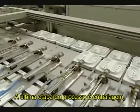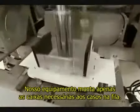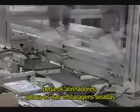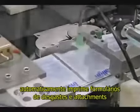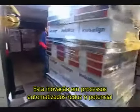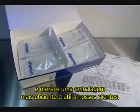The final step in the process is packaging, which is also fully automated. Our equipment assembles only the boxes needed for the cases on the line and inserts the treatment information forms automatically. The system identifies which patient group is coming in, pulls up the aligners, puts them into sealed bags, verifies the data once again, and automatically prints any IPR and attachment data and places it in the box. A tamper-proof seal is applied and the case is ready to ship. This innovation in automation processes reduces the potential for aligner mix-ups and provides a more efficient, useful package for our customers.